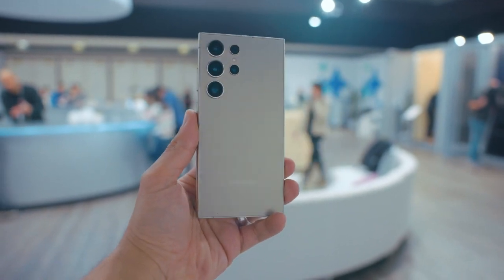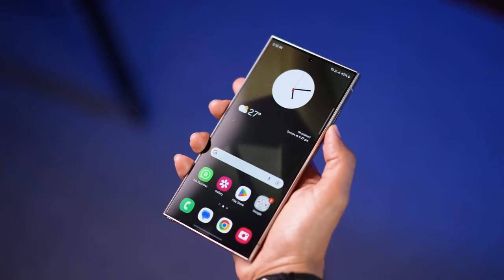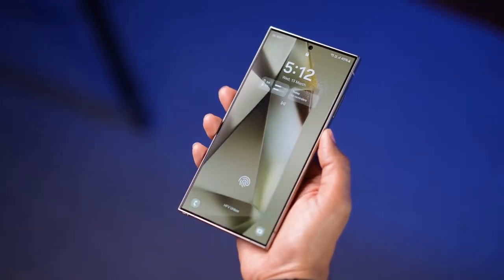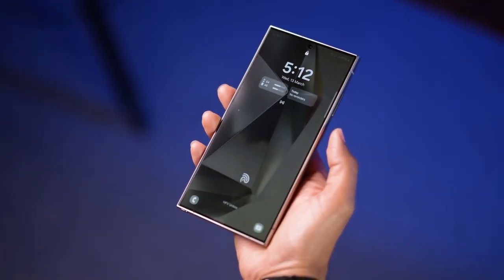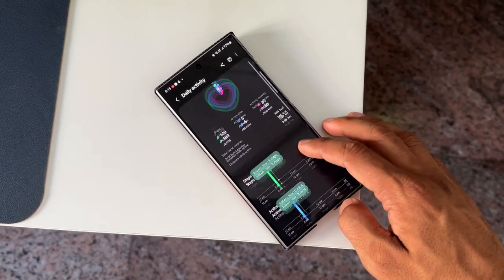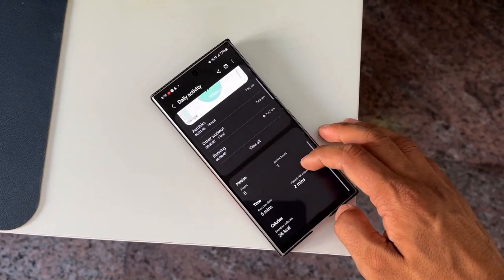Why the Galaxy S25 series is worth the hype. From the cutting-edge design to the powerful features, the Galaxy S25 series promises to deliver on all fronts. Whether you're a photography enthusiast, a multitasking pro, or just someone who loves a sleek device, there's something in the Galaxy S25 lineup for everyone.